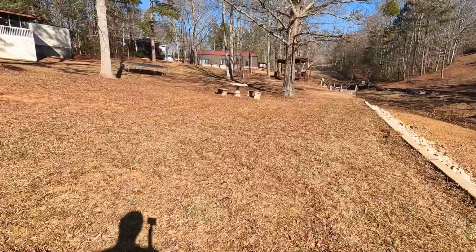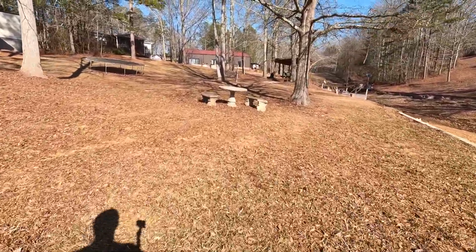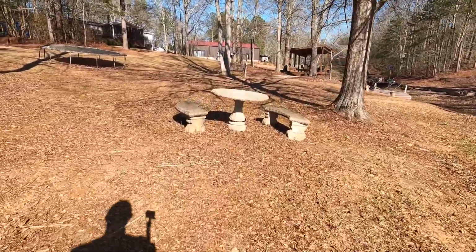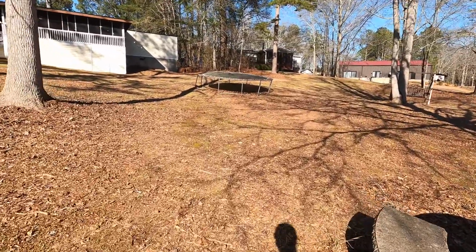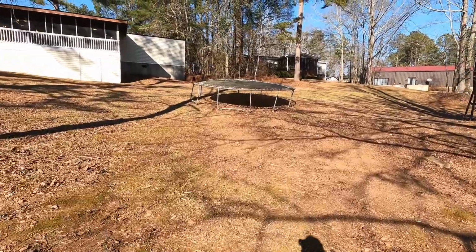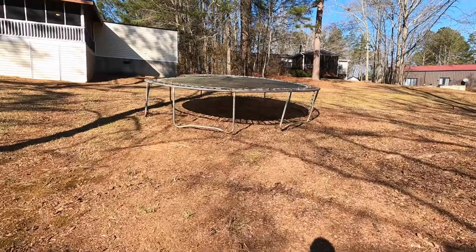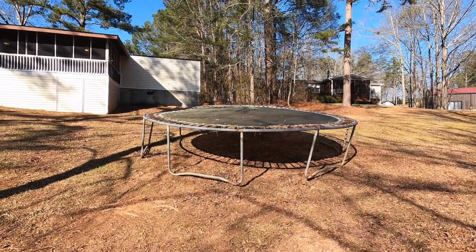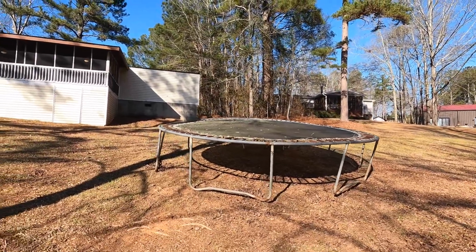Got one of those concrete tables here. Came with that old trampoline. That is going to be taken down and brought out to the farm. Figure the goats will like to jump on it, but a trampoline with no sides on a hillside I don't think's good for a rental property. So it's getting removed.